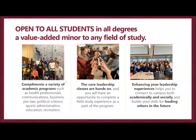Some of these pictures, so I always take my classes to the Adventure Center, which is housed in our department, to get students out of their comfort zone a little bit. And we do a lot of hands-on things in our classes. We do research and other things, but we do some hands-on things to see how leadership works.